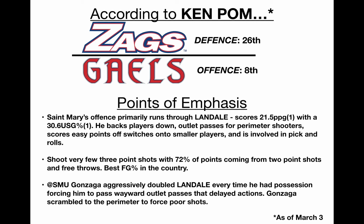Some points of emphasis. St. Mary's run their offense primarily through Landau in the post, who is their leading scorer and also has the leading usage rate on the team. He can back players down, he throws really good outlet passes to perimeter shooters, he scores quite easily when he's switched on to smaller players, and he's involved in quite a few pick and rolls.